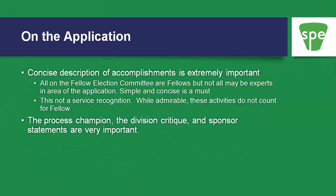This is really important, what I'm going to say here. We are not experts on the committee in everything that comes our way. That's very true. But half of us are academic, half of us are industry. So it's not one or the other. It's not strictly academia that's judging, or strictly industry. We have to judge on what is presented in front of us. So it has to be simple and concise. Absolute must. There's no excuse for anything but that. And again, I have to keep saying this again and again, it's not a service recognition. Well, it's admirable, and we like people who are donating their time and efforts within the SPE to help the organization succeed. Well, it's not that.